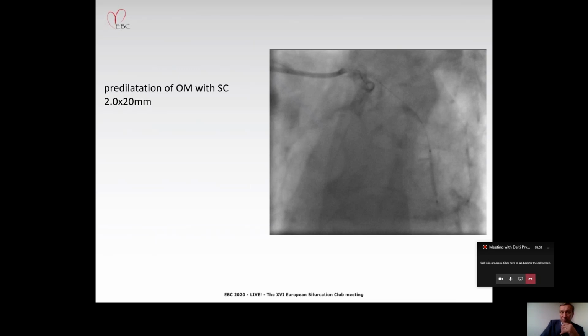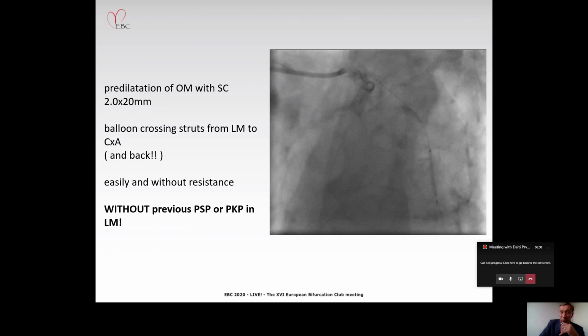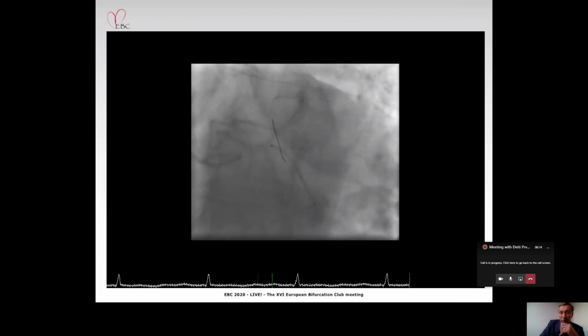Predilatation of the side branch: the balloon was easily, without resistance, crossing the struts from the left main to circ, and after the inflation back, really without resistance, without previous POT, side POT and kissing POT in the left main. Stupid decision, but look at this.